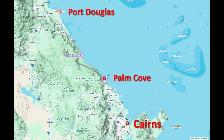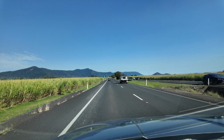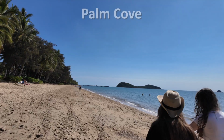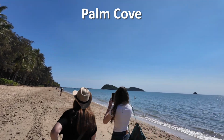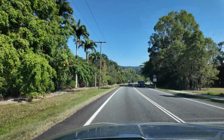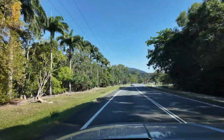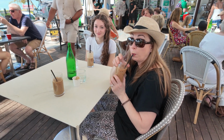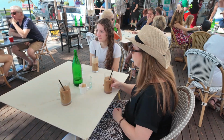Today we're heading north from Cairns with our first stop at the beautiful seaside village of Palm Cove. We're at Palm Cove. It's about a 30 minute drive north of Cairns on the way to Port Douglas. It's a beautiful spot here, lots of palm trees lining a sandy beach. It looks like a nice spot to come for a Sunday morning breakfast. There are lots of lovely cafes lining the Esplanade along the beach here.